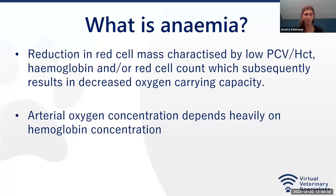This is likely a review for everyone, but what is anemia? Anemia is a reduction in red cell mass, and it is often characterized on our hematology by either a low PCV or hemoglobin, hematocrit, or a low red blood cell count. This subsequently results in decreased oxygen carrying capacity to our patients and their organs. We know based on a very long equation that the oxygen carrying capacity in the arterial blood mainly relies on the hemoglobin concentration. So just giving these patients flow by oxygen is not going to be enough.